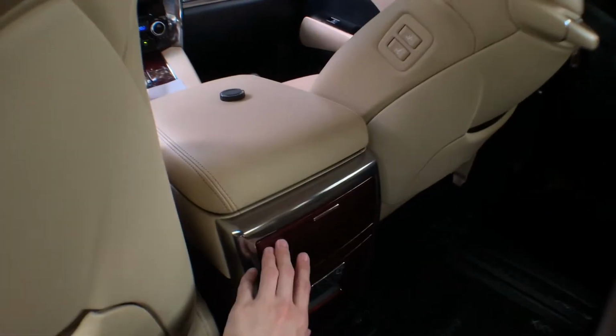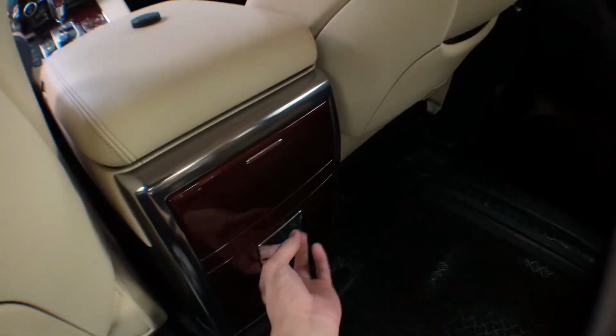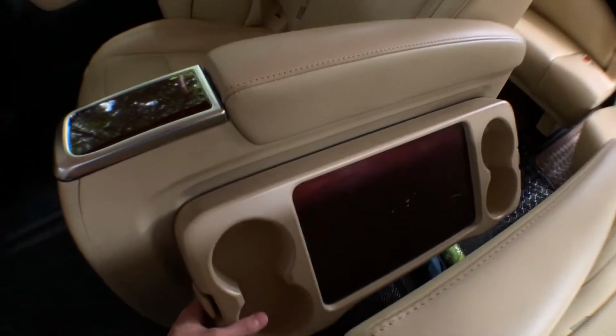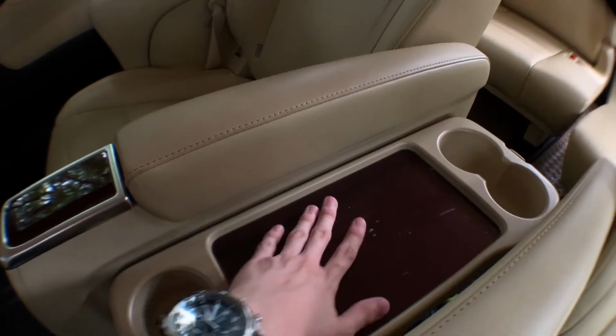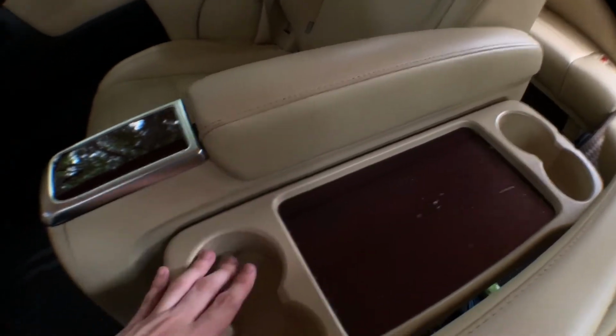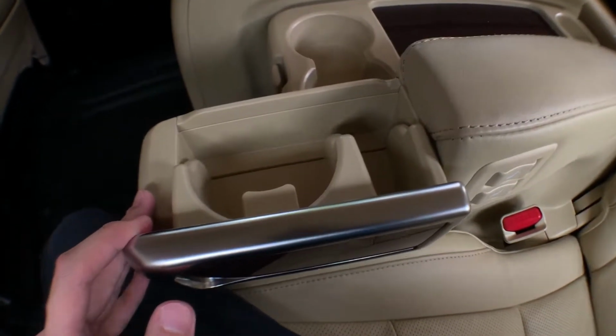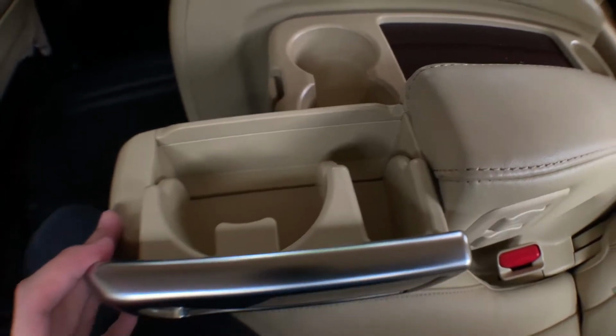Down here at the center, you got the cubby here. You have another cubby here if you want to store, I don't know what you want to store in there. And here in the center, you also have this nice table for you to put your phone or your wallet, four cup holders. If that's still not enough, there's another one over here. Perfect for anything you want.